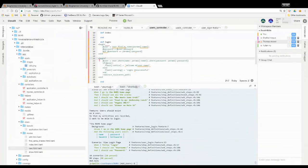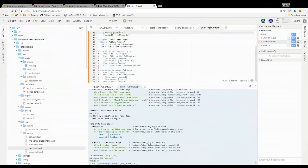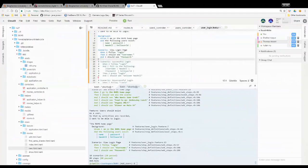Probably not. But that way, as you start to fill it in, you can just use the same block, but just change where the begin begins.